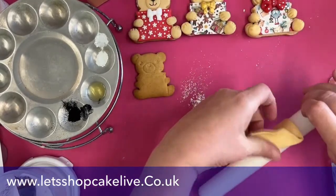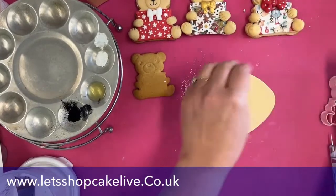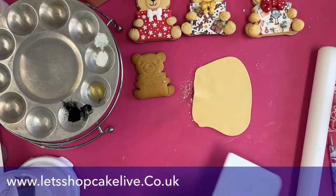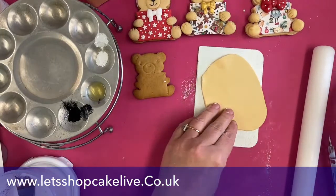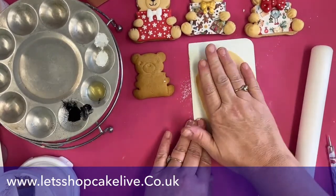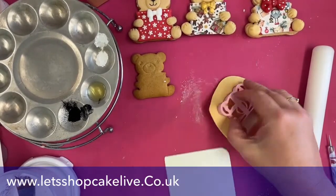So we'll get that rolled out to start with. Again, these are nice, quick, simple things you can do at home. I'm just going to put a little bit of icing sugar on this before we cut it out. So I'll pop that on there, press down, give it a wiggle so it cuts right through. Put that away.